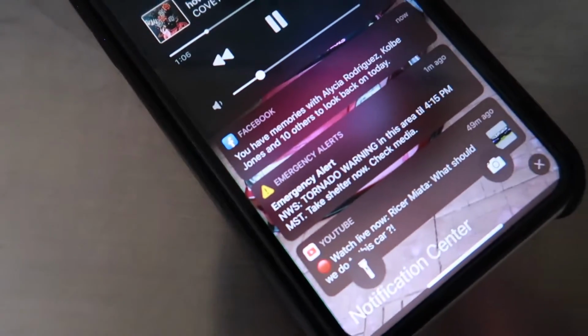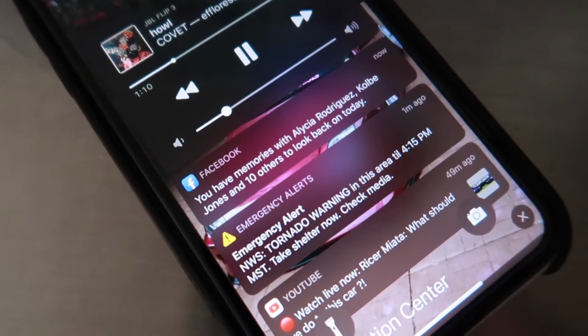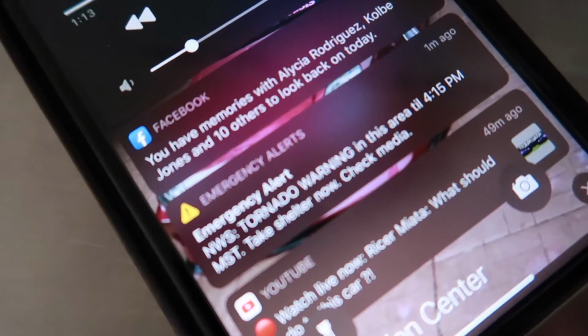Hold on guys, I just got a tornado warning in Tucson, Arizona. That is insane. Take shelter now.